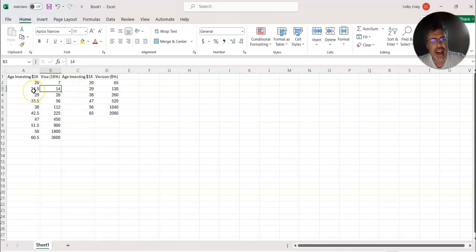By 24.5 with Visa, you should have $14 of forward income. By 29, it goes up to $28, 33.5, $56, age 38, $112. And you can see this snowball effect that happens where it continues to double over the course of just 4.5-year increments. And by the time you're at age 60.5, you have $3,600 worth of annual income every single year.